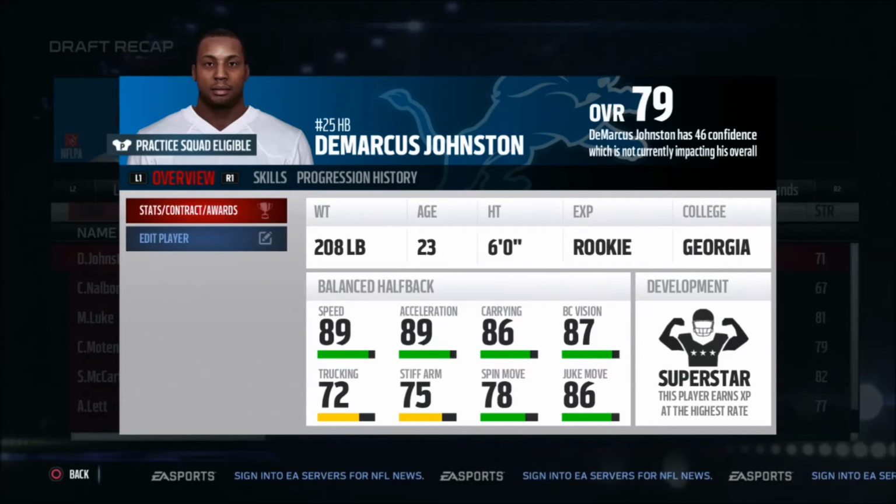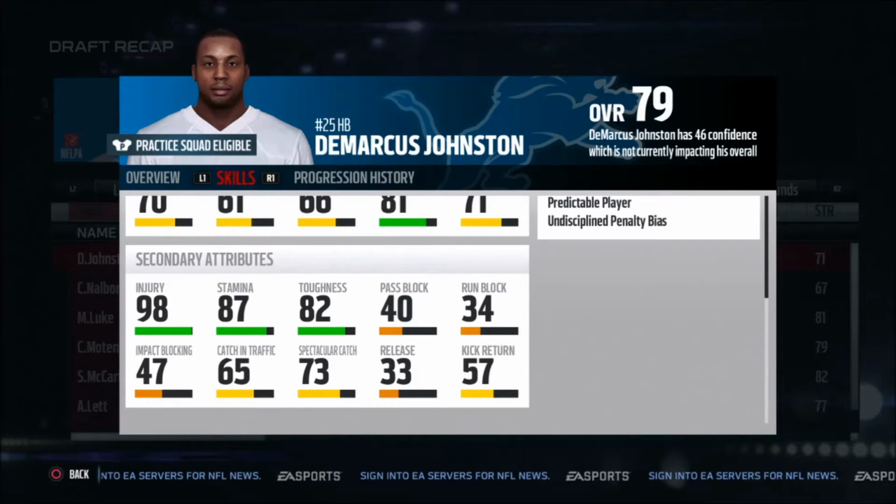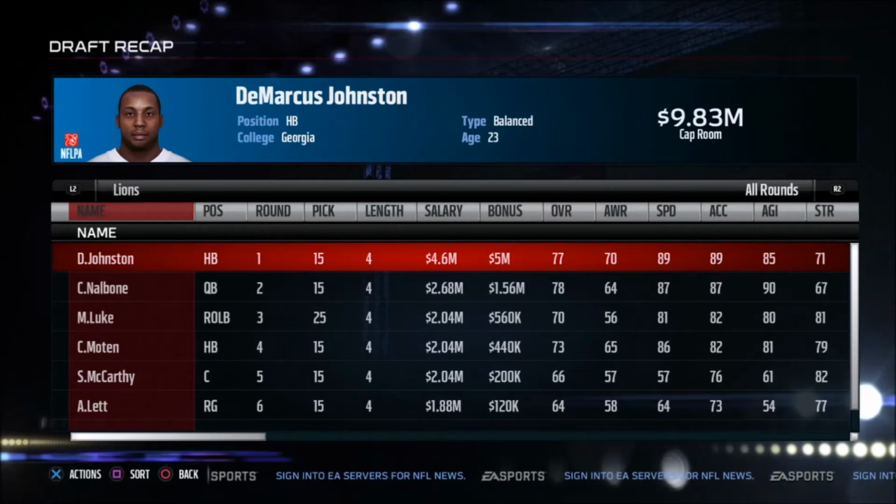DeMarcus Johnson, superstar development running back right here. Very solid, very solid. Not much to work on there with him. He's pretty solid, so I give them the number one pick.